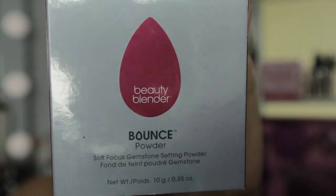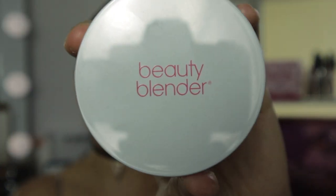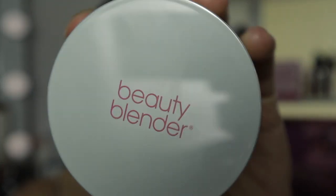So to set everything down, I have here from Beauty Blender the Bounce Powder Soft Focus Gemstone Setting Powder. So this is the outer component here, and I've got mine in the shade Buff, which I think was for light skin tones. Buff was either the lightest or the second lightest in the shade range. So this is it here, you guys. The packaging, very true to their style.